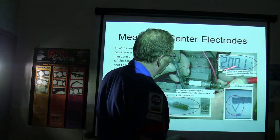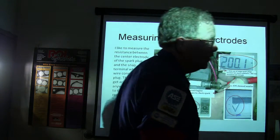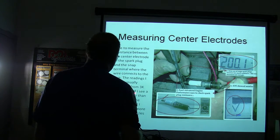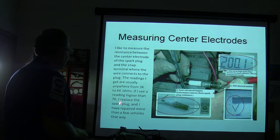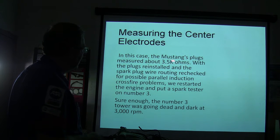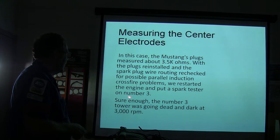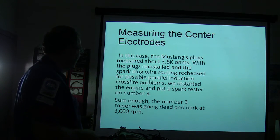That spark plug there only had 200 ohms of resistance, and it's supposed to have a lot more than that, usually 4,000 to 8,000 ohms. The 3 to 6 is a tighter range, but anyway, if it's more than 7,000, I replace it. Well, the Mustang's plugs measured about 3,500 each, so we put all that back on and made sure the wire route was right. Number 3 tower was going dead.